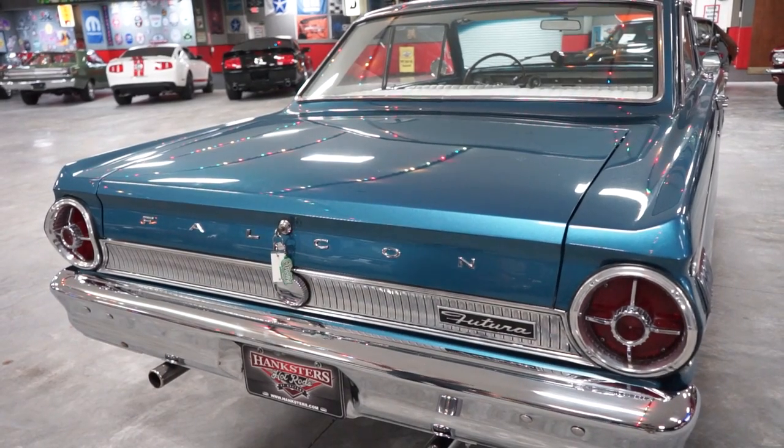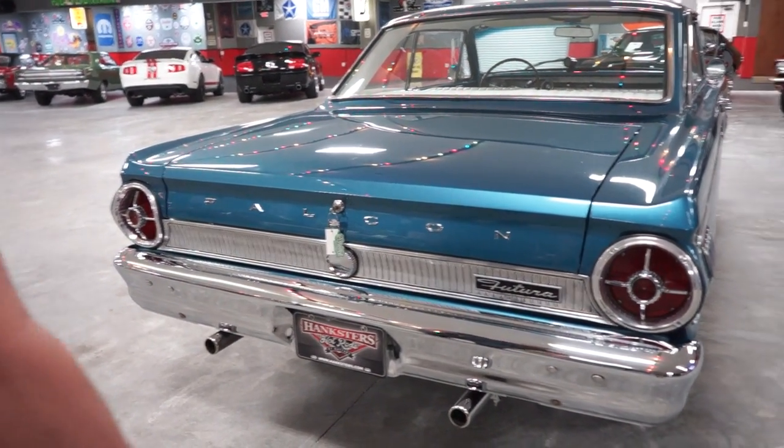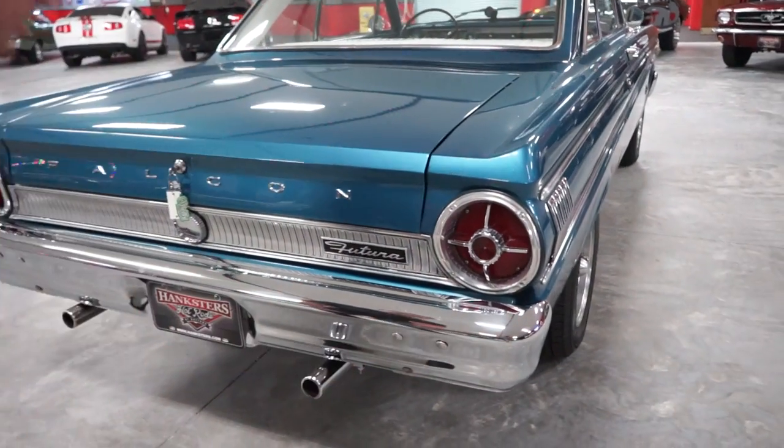The rear bumper about the same as the front bumper. Again, the chrome's real nice. No pitting, no flaking. They're not rusted around the bumper bolts.